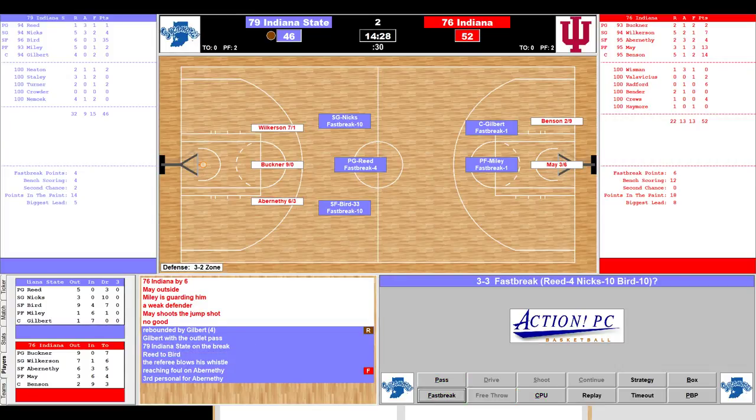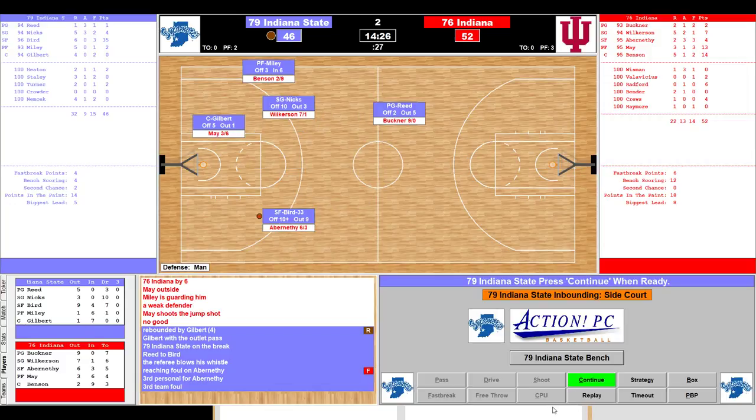Reed to Bird. The referee blows the whistle. Reaching foul by Abernathy. And that is the third team foul for the Hoosiers. So with 14:26 to play in this ball game, Indiana 52, Indiana State 46. Larry Bird, the high scorer of the game. 35 points, 6 rebounds, but he does have 3 fouls. He's playing very safe defensively. And that has probably cost Indiana something on the defensive end of the court. But you've got to have Larry in offensively.